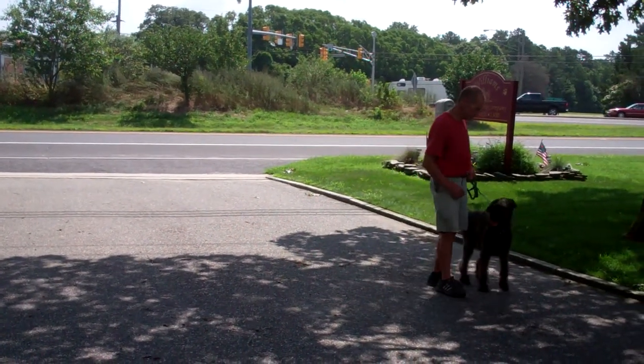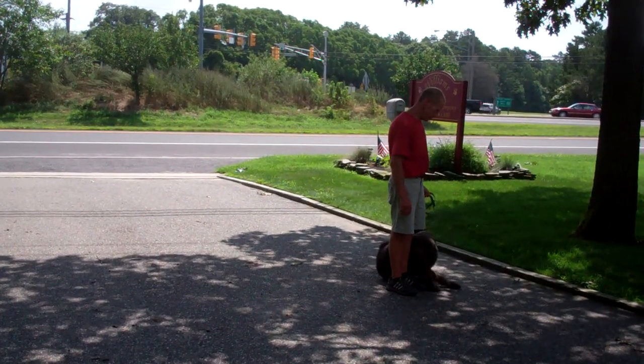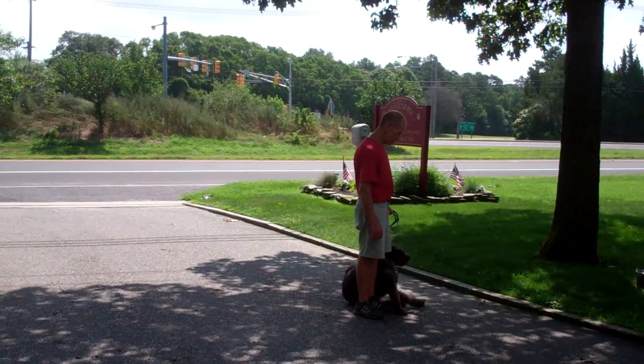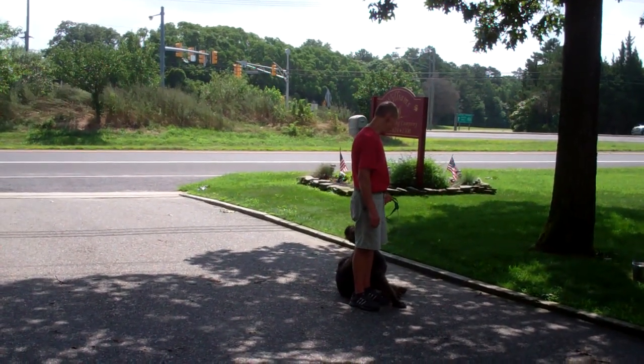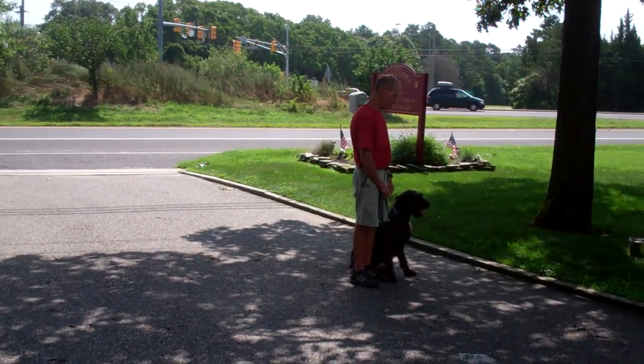With the dog sitting at the handler's side to begin the exercise, the evaluator pets the dog on the head and body. The handler may talk to his or her dog throughout the exercise. The dog may stand in place as it is petted. The dog must not show signs of shyness or resentment.